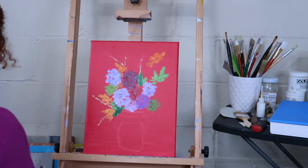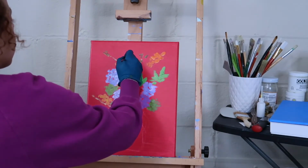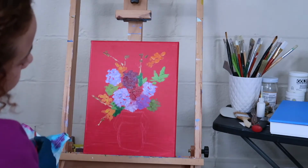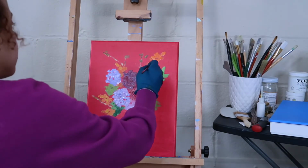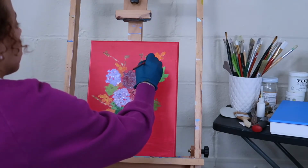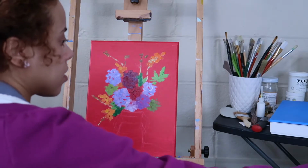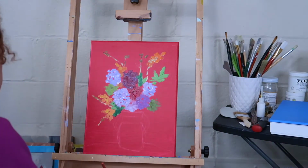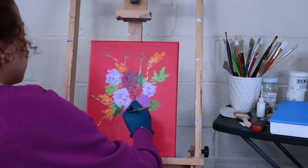When I painted the flowers, I was using a medium and small brush, and the brushes that I use are filbert brushes and flat brushes. I mostly use those brushes because it's just something that I like to use. You can use whatever brushes you like, but filbert and flat brushes are my favorite brushes to paint with.